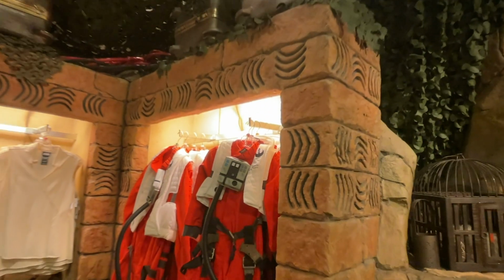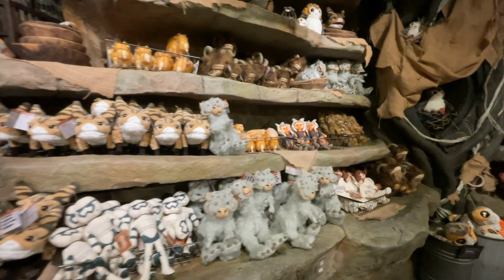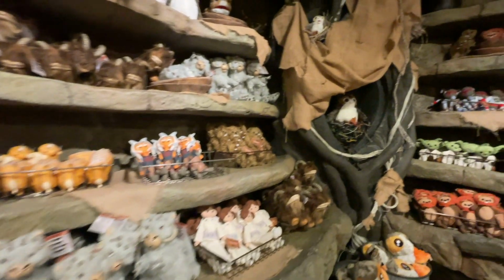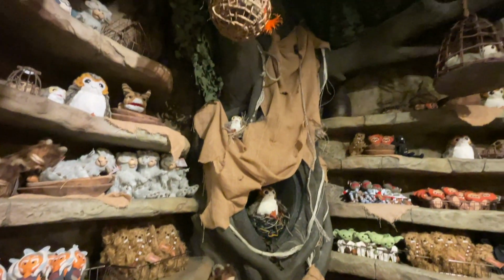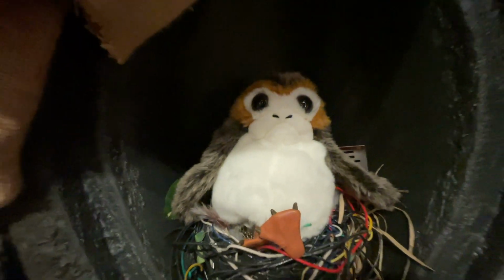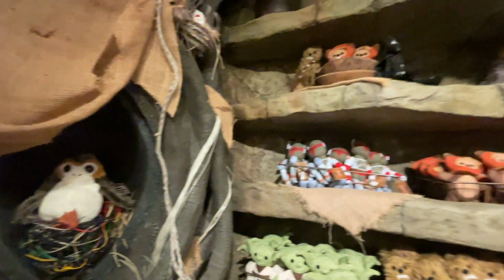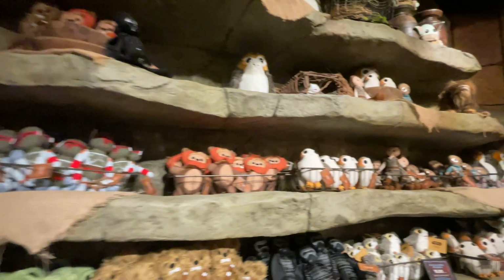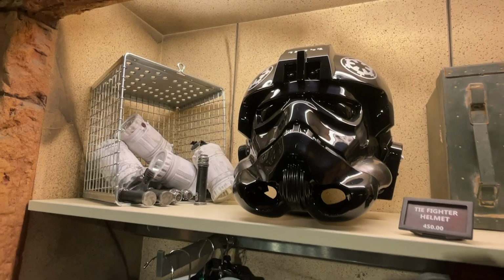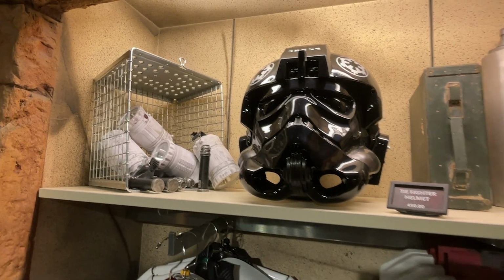The lighting in the store is really nice to see the merchandise. This rock work couldn't be any better suited for a wall of plush. You know, the difference between here and Batuu and Doc Ondor's, you're not going to get animatronics. You're going to get a porg sitting on a basket full of wires. But it is storytelling, and it does make you feel like you're having a bit of a Disney experience. Not fully the park, but something better than what we have recently seen in Downtown Disney.